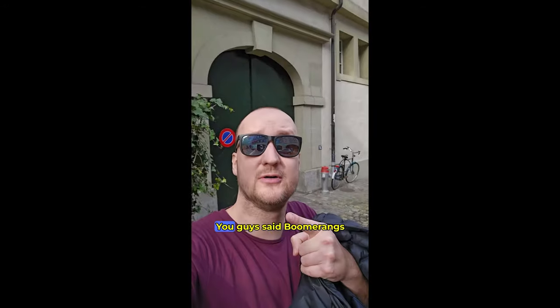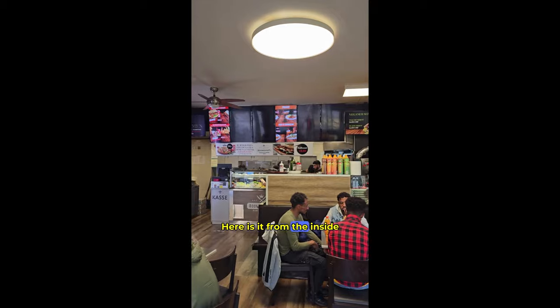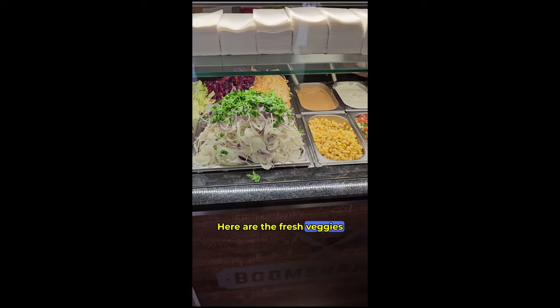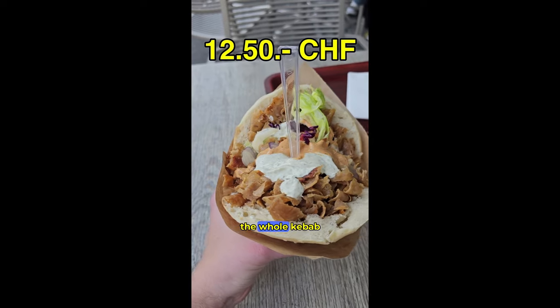We are searching for the best kebab in Switzerland. We are in Bern. You guys said Boomerangs. We are here. Let's go. Boomerangs is located in the old town of Bern. Here it is from the inside. Here are the fresh veggies. Here is the meat. The whole kebab.